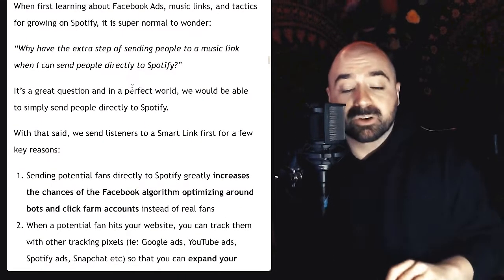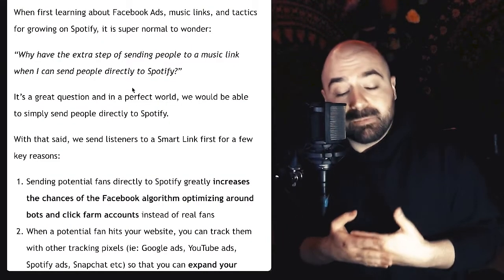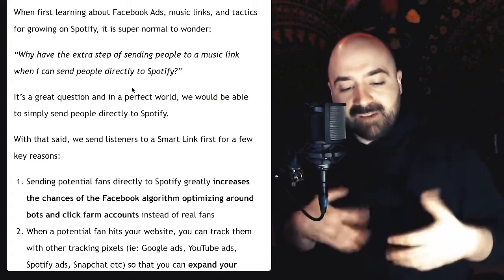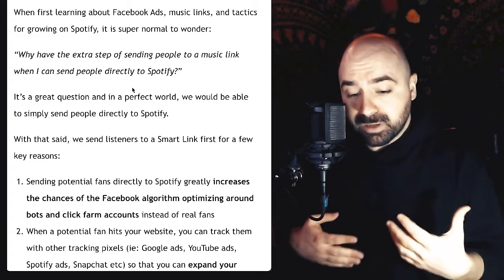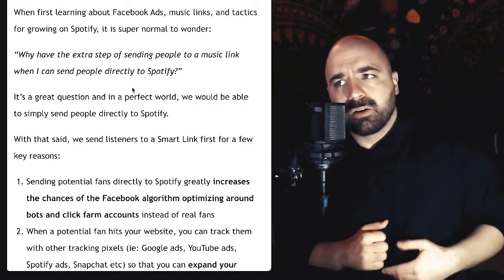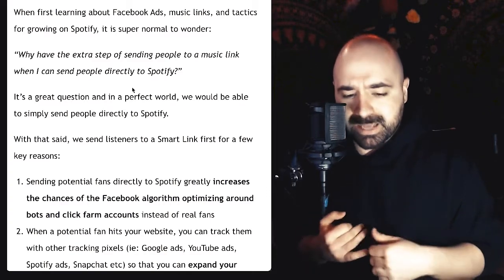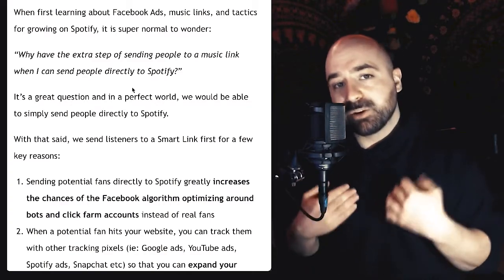So when first learning about Facebook ads, music links, and tactics for growing on Spotify, it can be super normal to wonder why have the extra step of sending people to a music link if you can just send them directly to Spotify, right? There's more steps involved. People are probably going to jump off of that process. So why not send them directly there? So it is a great question.